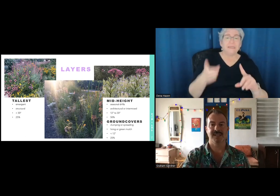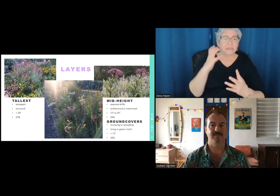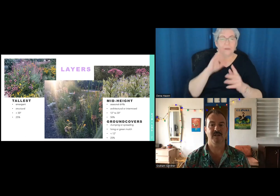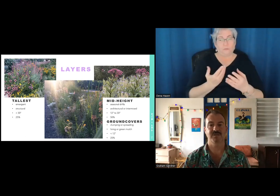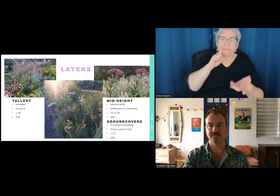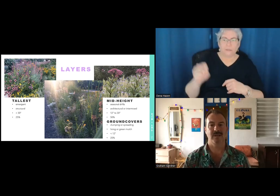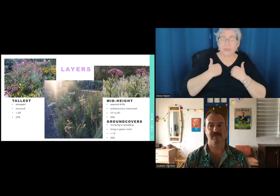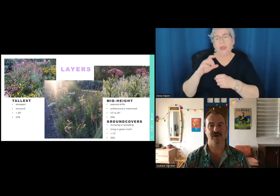Secondly, dense layering will reduce your maintenance by shading out weed species. The less open ground available for seeds to germinate, the less weeding chores you will encounter. Third, layering offers diverse habitat, shelter, and forage to wildlife, attracting more species to your garden.